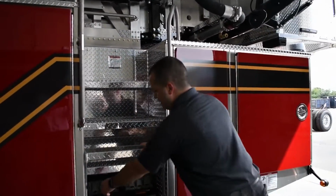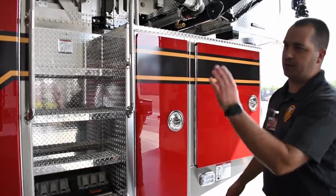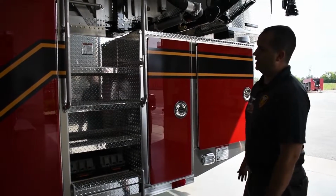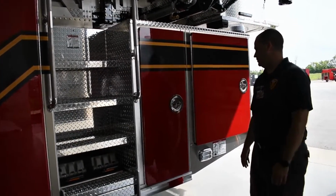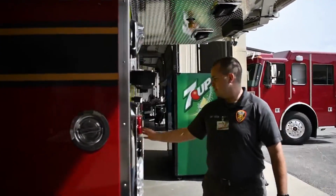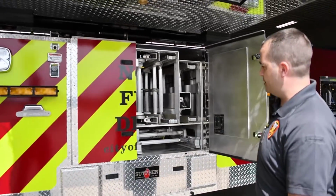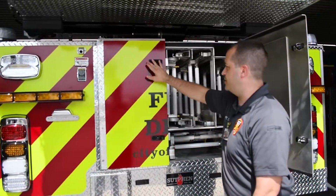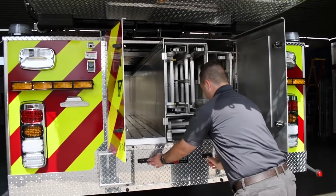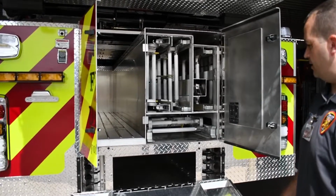We really liked the usability of the steps to get in and out. So not only can we get in the bucket up front with the controls, but we can also get in the bucket from back here as well. Full complement ladders. We're going to be able to put 700 feet of 5-inch hose back here. Storage basket and store several things in there as well.